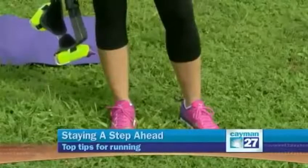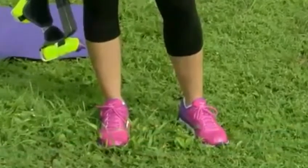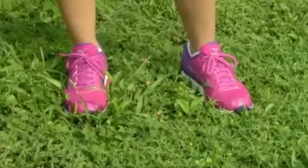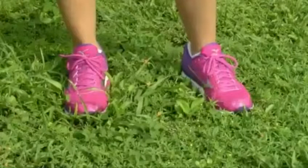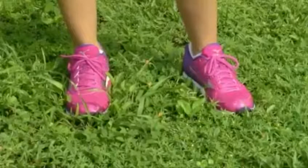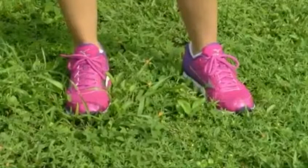Number 1, your shoes. Brand does not matter, but you must get the shoe for your foot type. That means either a neutral, stability, or motion control shoe. After 250 miles, 30 to 50% of the shoe's support will have depleted. You must replace them after no more than 500 miles.